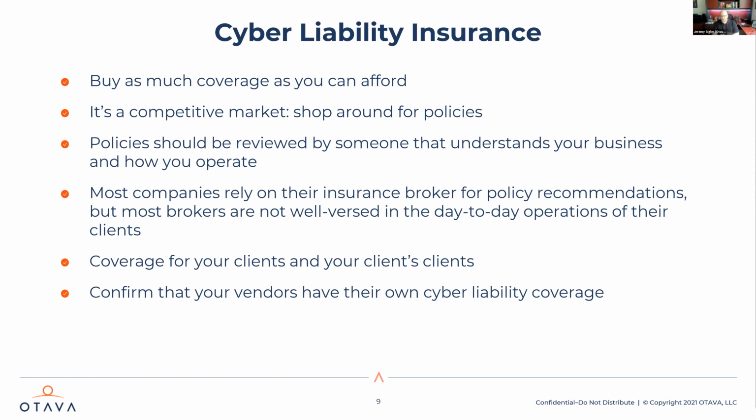Secondarily, understand that you may be covering your downstream clients' liabilities as well. If a cause or causality or hack occurs in your organization, you may have culpability downstream to other people that may be impacted by that. So your cyber liability policy may have to extend in an umbrella model to those organizations as well.